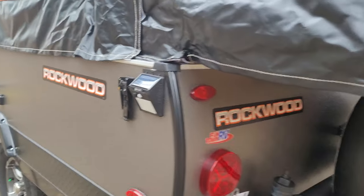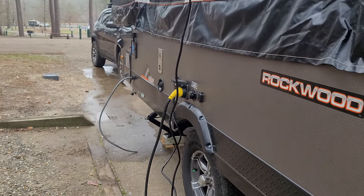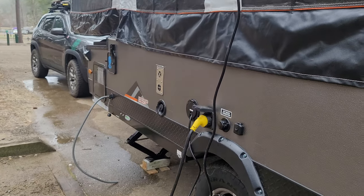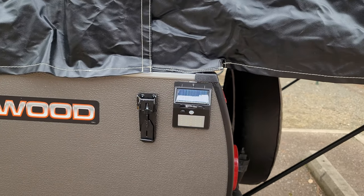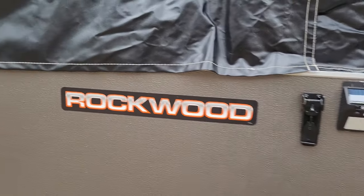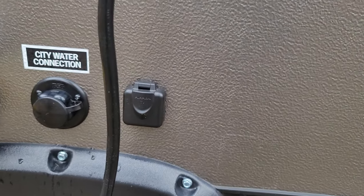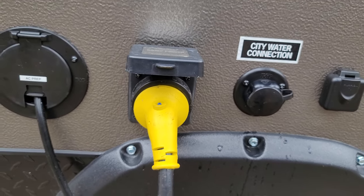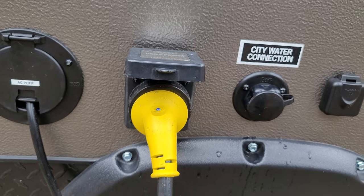We lost a little bit of water when I carried the tank to the car, so we emptied it. I didn't realize it was that full, but it's just water. We just rinsed some stuff off. And here's another one of those solar motion lights. They work really good. You have your TV cable connection, that little square one, city water connection. Your camp power plug.